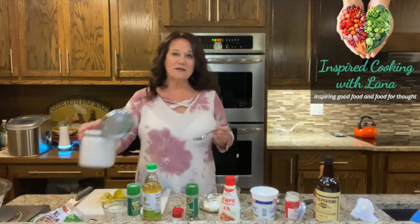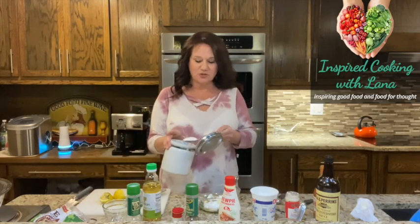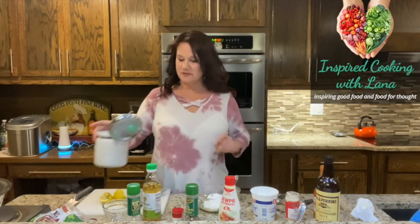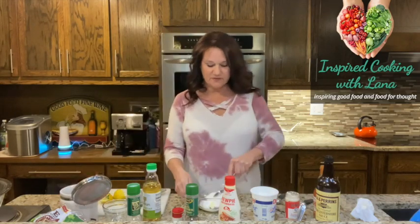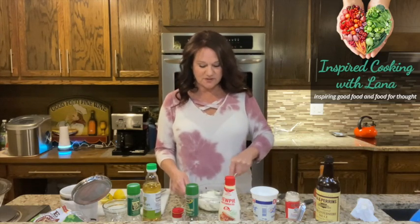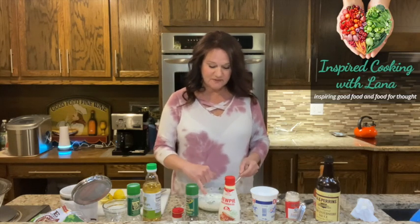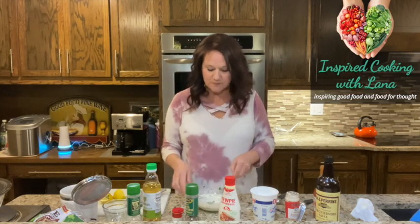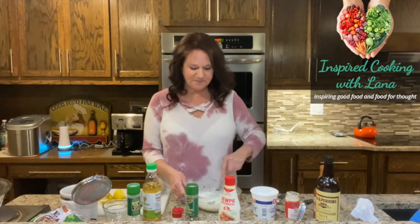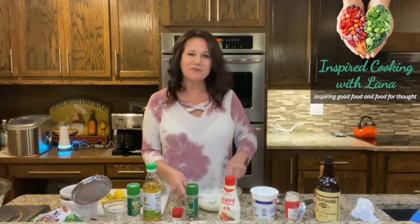And now we're going to add 3 tablespoons of sugar. I'm going to start with 2 tablespoons. I would rather err on the side of less sweet than more sweet. So we're just going to stir this all up. Give it a taste. 2 tablespoons was the right amount. That is delicious.